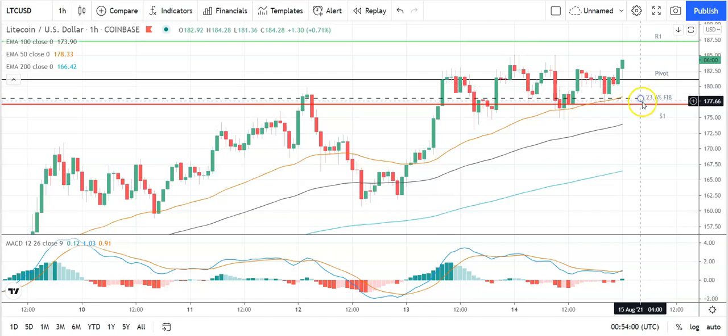Fall through the pivot will bring the 23.6% fib at 178 and the first major support level at 177 into play. Barring an extended sell-off on the day, Litecoin should stay clear of sub 170s. Second major support level at 171 should limit the downside.